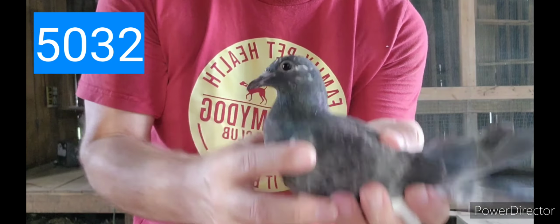Good looking bird. My last three birds today are the birds that I got from Robertson Family Racing Pigeons. This helps me know what a good bird should feel like, and I've got a few birds that felt like these. I haven't got my paperwork on these yet, so I'm not sure exactly how old they are. But good pintail, as they say, nice bright eye. This is a checker. This is number 357.